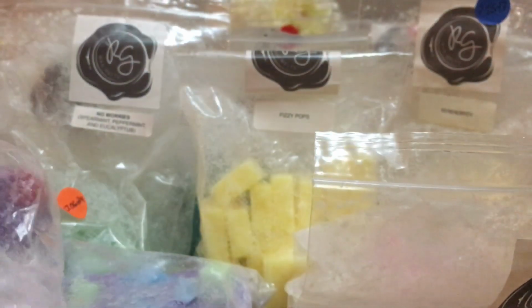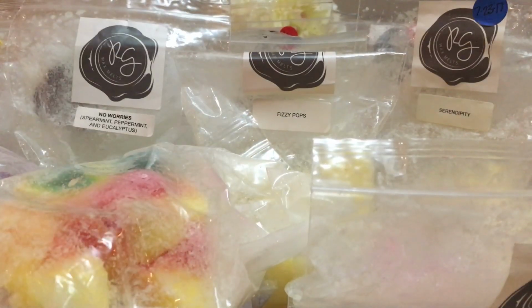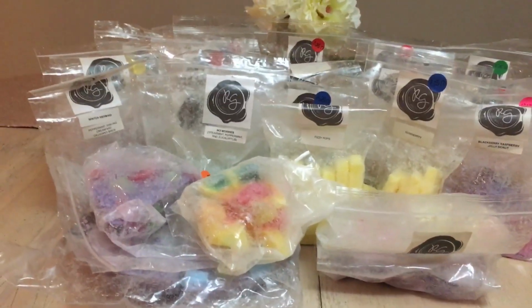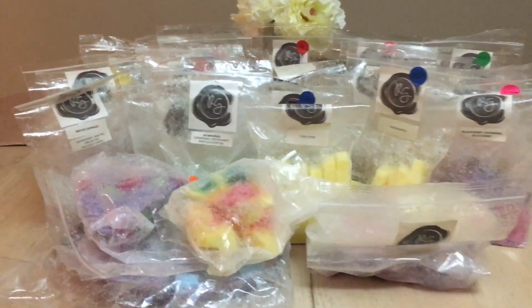So that is what I have left in my collection. I'll put the July one back in here. I just like to do that. If I'm going to do a majority of a certain vendor, I want to show you guys what my collection is at the end of it. So there you have it. That is my Rose Girls collection.